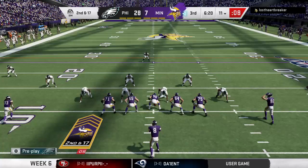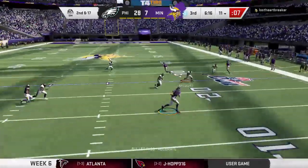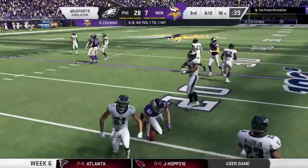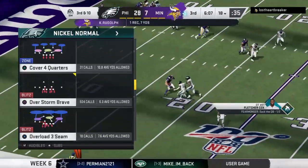All right, now here we go. Cousins now, and this one hauled in by Rudolph. He'll be a couple yards shy of the 20 at the 18. The reception good for 7.